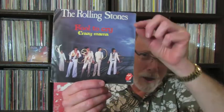Hello, Sailor. Ain't Too Proud to Beg, Dance Little Sister, as released in France. And for once, the folks in Belgium produced a regular sleeve that's actually only open on one side for I don't know why. Great song released on Metamorphosis. It's a cover, of course, of a Stevie Wonder song, but the Stones do a great job delivering it. Try a Little Harder on the B-side. And from Black and Blue, Fool to Cry, backed with Crazy Mama. This is as released in Italy.